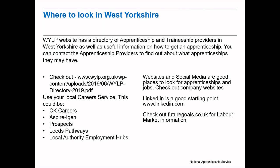I've mentioned websites and social media, following them, but LinkedIn is a bit like Facebook for business, where you do get business clusters. So there will be a Chamber of Commerce cluster for Leeds, Wakefield, those kinds of things. You may well also have things like the Federation of Master Builders on there, and you can post a CV on there. You can follow these links and companies and organisations, and it is quite a useful way to get your CV out there, and follow what's going on within your local area or the industry that you're interested in.